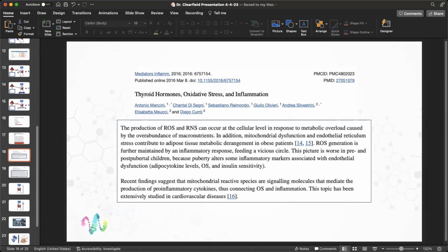I think last time I was here, Dr. Clearfield was talking about gadolinium. Okay, and the point is that any of these things can drive mitochondrial dysfunction. It doesn't have to be food. So that is a representation here of their position, I guess.